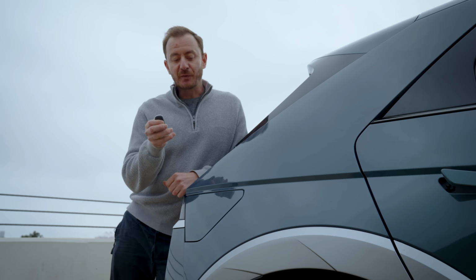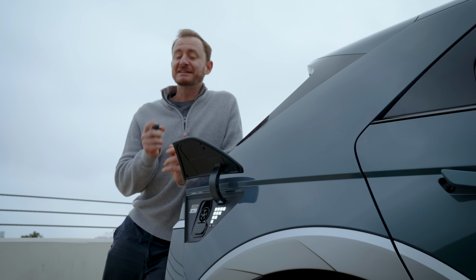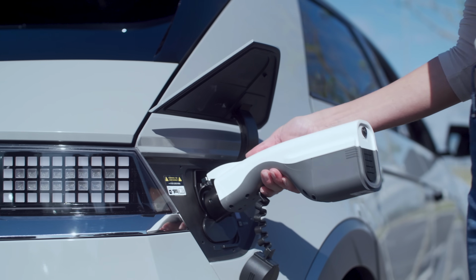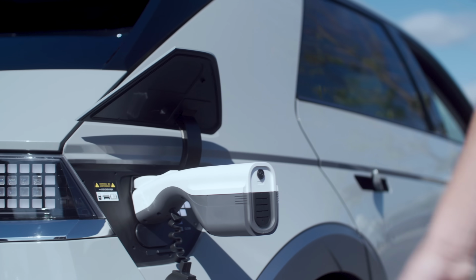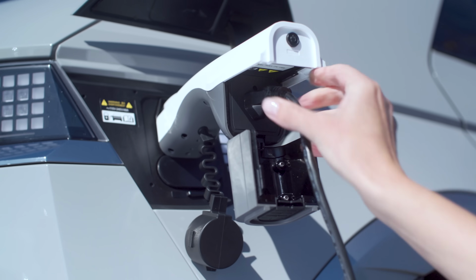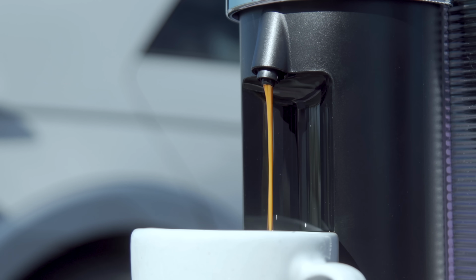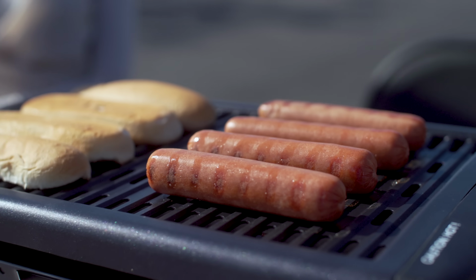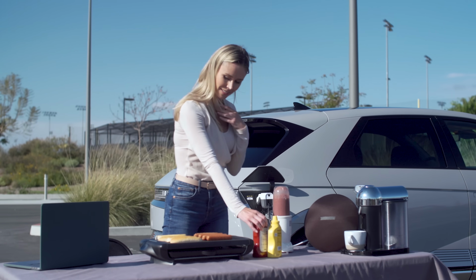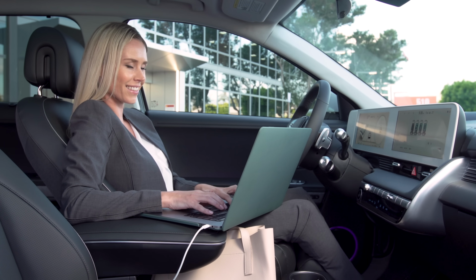First of all, you can open the charge port here using the key, which is pretty cool. And let's start with the coolest thing about this first. Hyundai has a system called vehicle to load, and that's where you can get an optional adapter, plug it into here, and then plug in other devices, either for speakers for a tailgate party or like an emergency situation, or you need to run tools or something like that. You take power from the car's battery pack and use it to power other things, which is super cool.